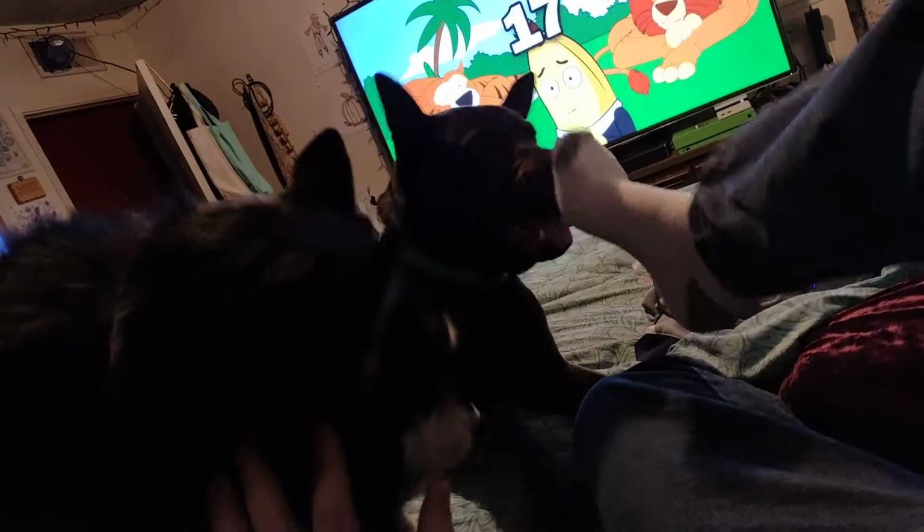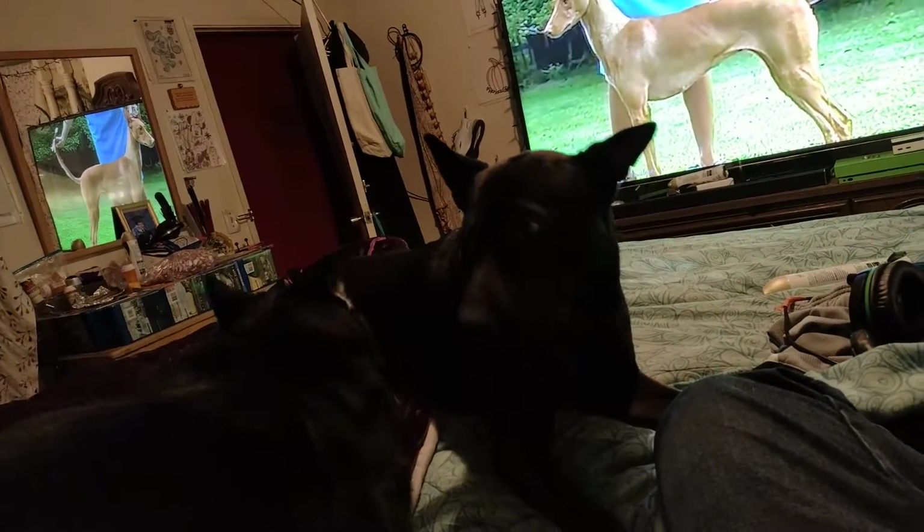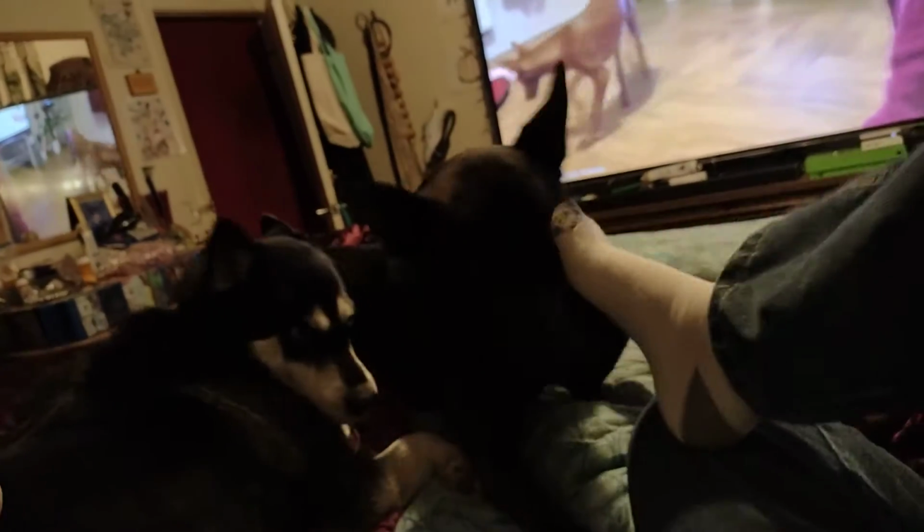Number 17. Pharaoh Hound. Pretty dog, true, but it looks very scary, and it has a very Egyptian culture look, doesn't it?